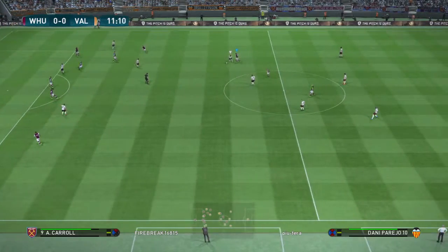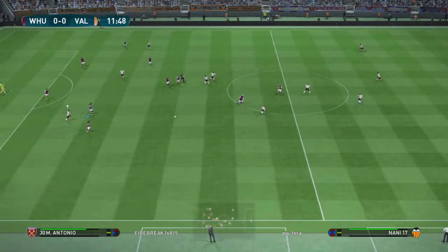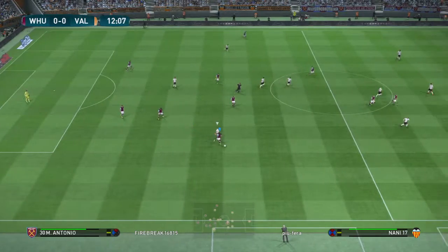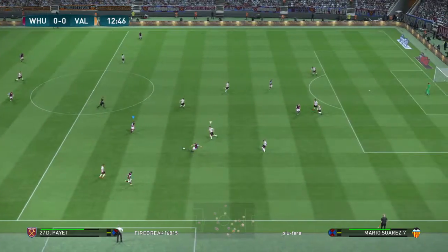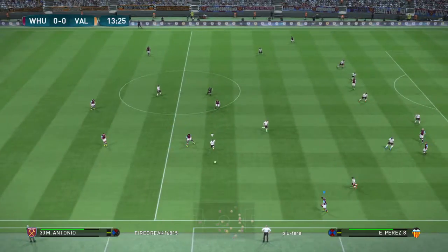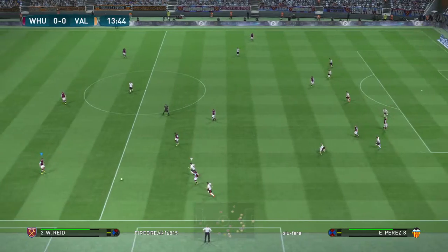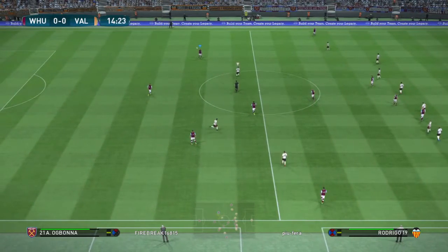Seems now to be all about width. Well, when you have the personnel to create in wide areas, then they need to see as much of the ball as possible. Payet. Pretty cagey early on from both sides.